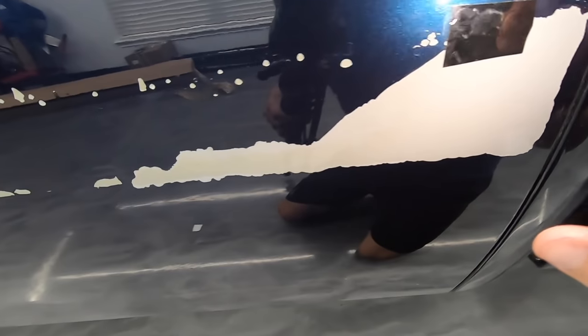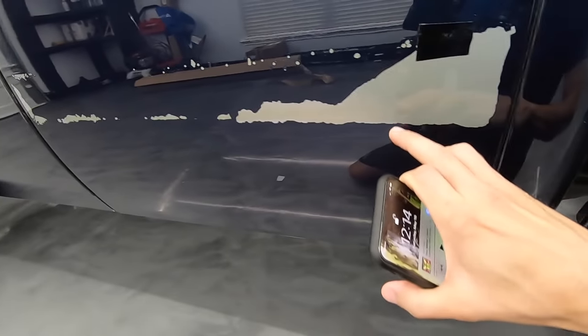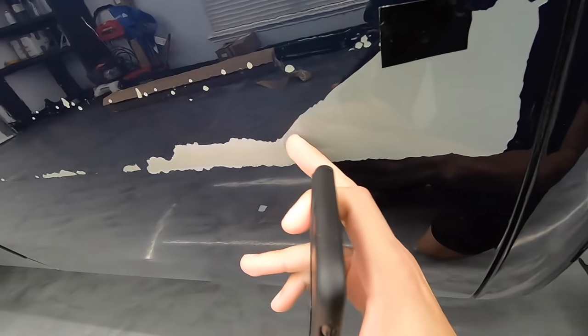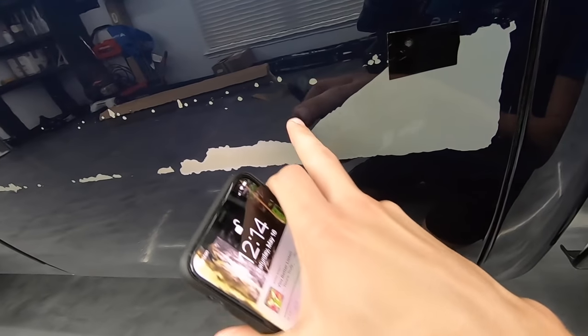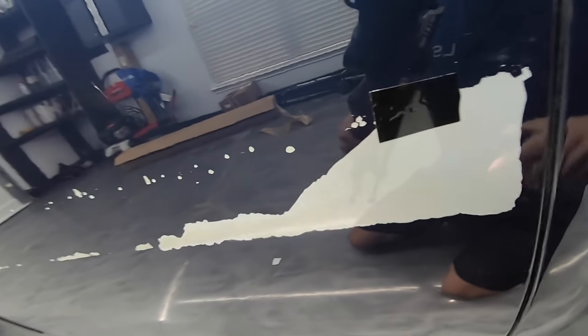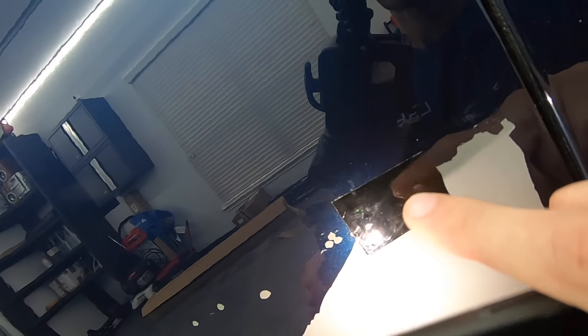I was curious what this would look like if you were to wrap over this damaged area. Like I said before, because the paint peeled off, there's a small, tiny lip. You can kind of feel it with your fingernail between the primer and the paint. And then if I were to just wrap over the top of this, this is what that would look like. It's super apparent. If I were to go straight over the top of it, you can see the edge of where the paint ends and the primer begins.